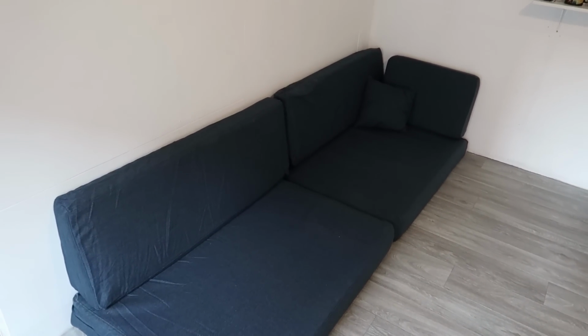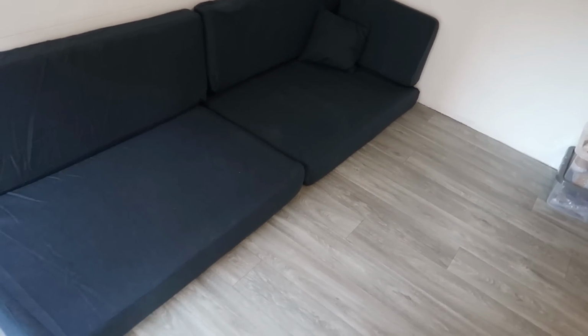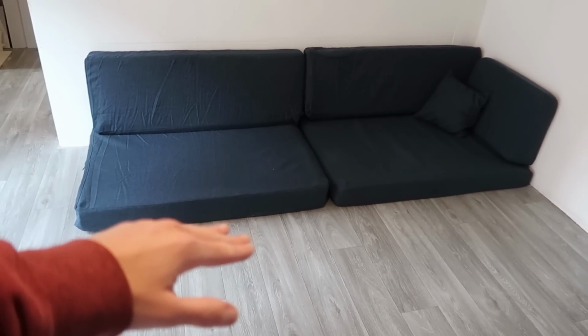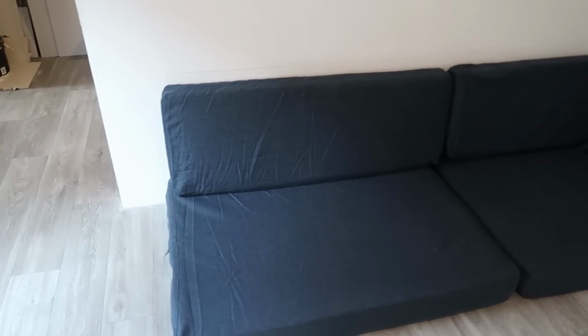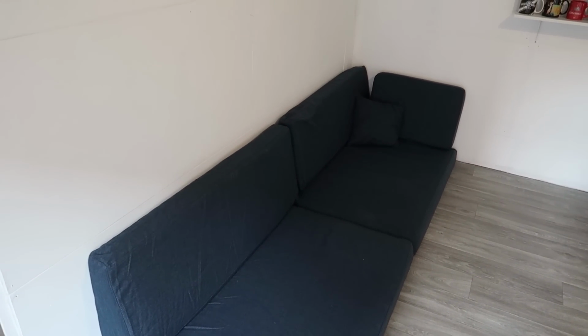That's the next phase. I'm going to lift it up a couple of feet off the floor, and then there's going to be storage underneath. Whether I put drawers in there, even just boxes like this, maybe a curtain across or something like that, there'll be storage underneath, and it's quite deep actually. It's about 1 metre across just there. So I'm going to be able to get loads of storage underneath, which is fantastic.